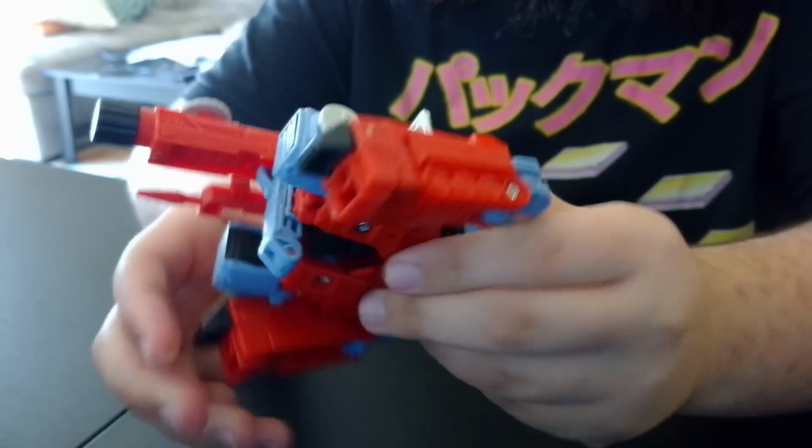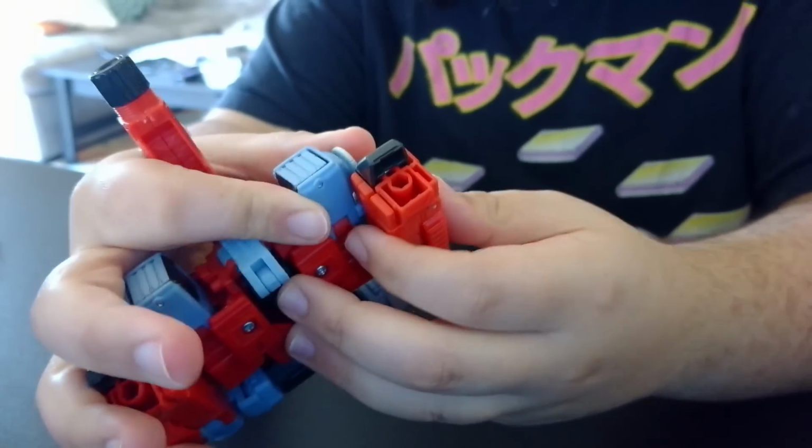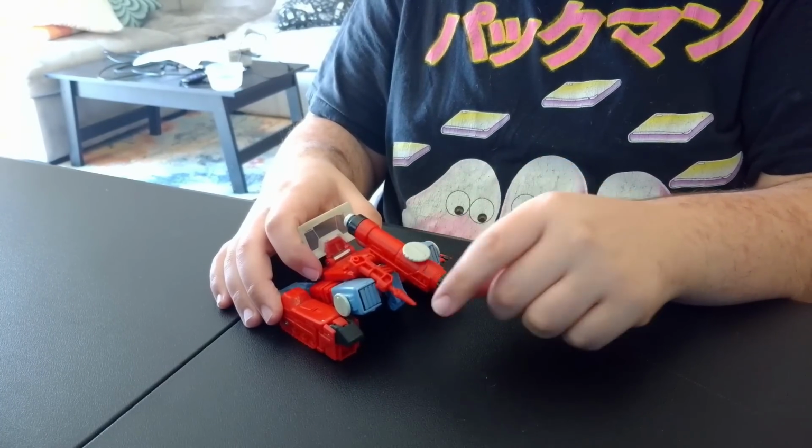I like his little treads even though he doesn't have any wheels to roll, but his legs do actually lock in, which is nice. This mode is a cute approximation of a tank, but it does feel like it was just thrown in for kids that don't really like science that much.